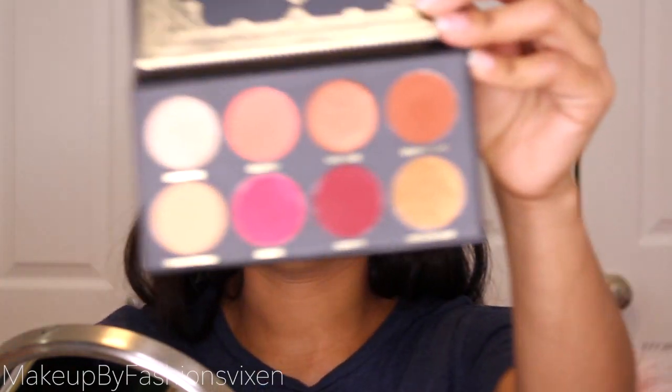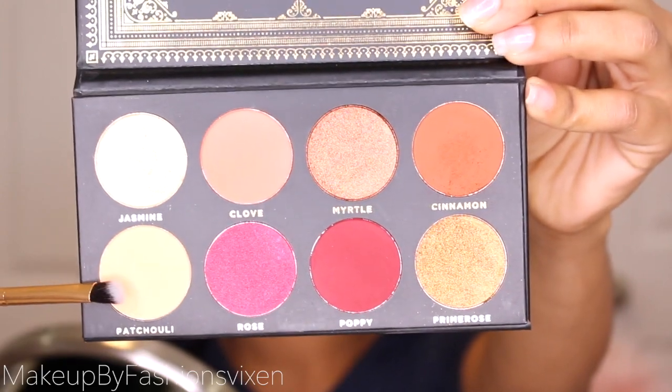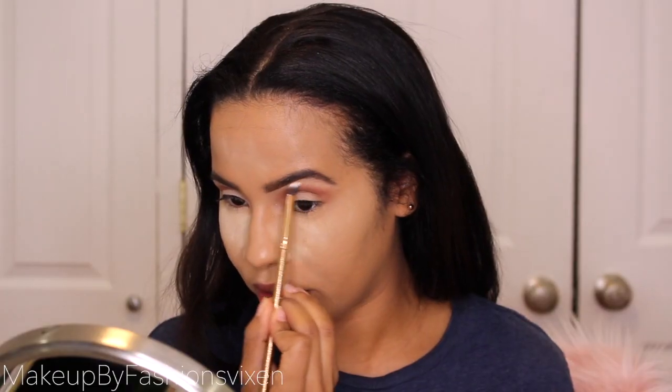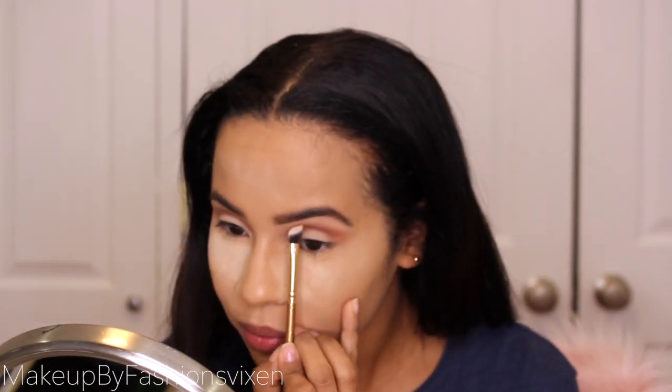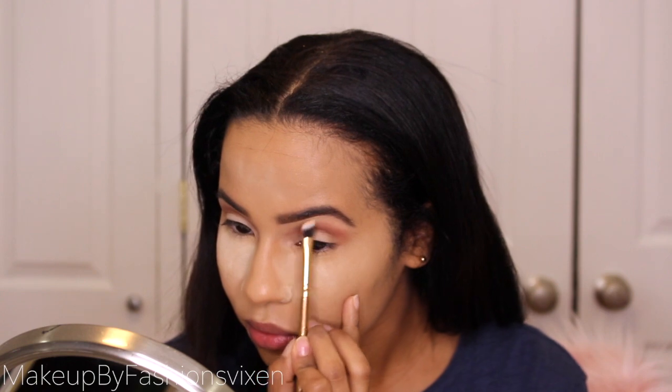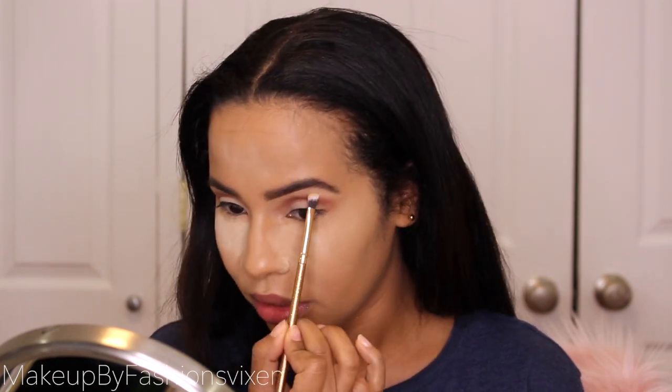I'm going to pick up Patchouli. And that looks like this. I'm just applying that under my brows and then blending that out. Again, I'm doing that twice. And as I'm applying it, I'm kind of going into that cinnamon color.